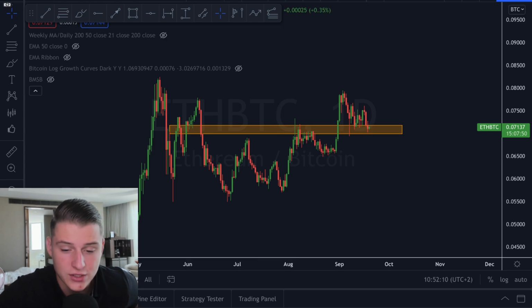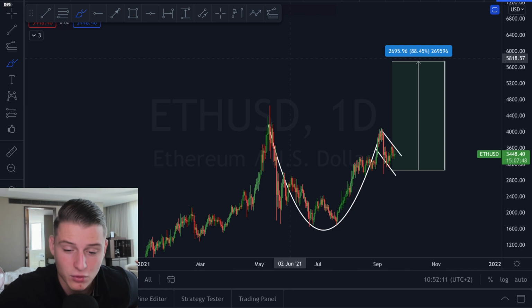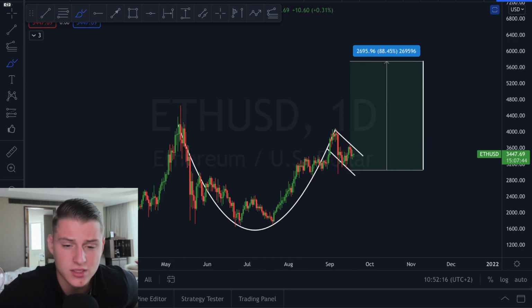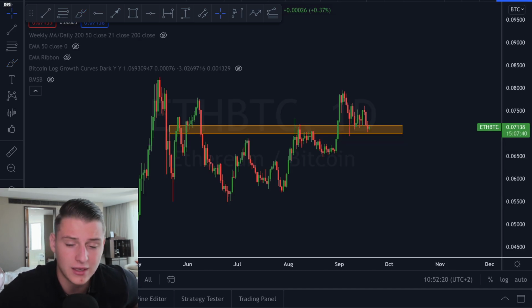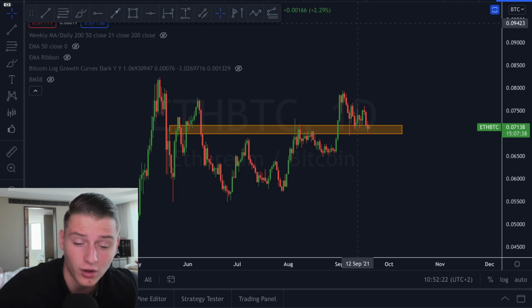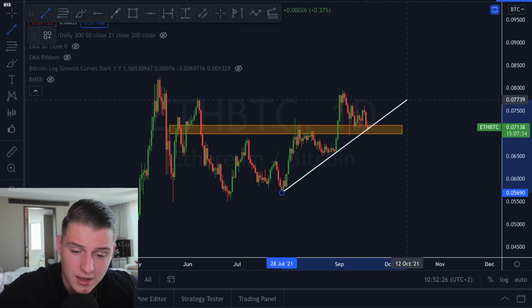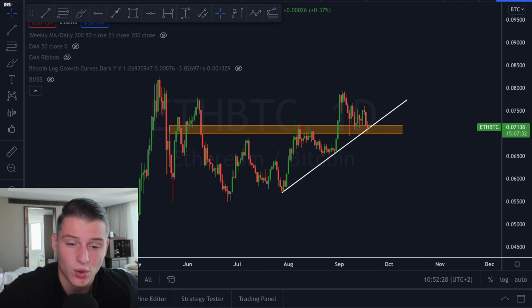Of course, no financial advice there, but as well, Ethereum cup and handle right now on the daily candles looks very strong as well. Together with the updates that are about to come here, I do think Ethereum is going to be a strong buy, and third of all, it has a very bullish retest right now on the Ethereum compared to Bitcoin chart. So it looks like it is going to be outperforming Bitcoin as well in the coming days.